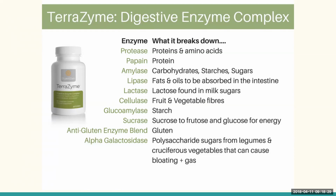But also, as that food is decaying in your gut, that's what causes a lot of the bloating and a lot of gas. And TerraZyme definitely helps cut down on some of that. So I have 1 or 2 of these with almost every meal that I eat.